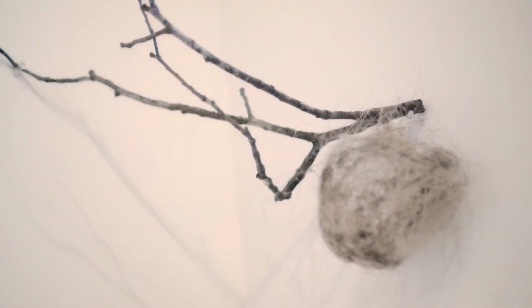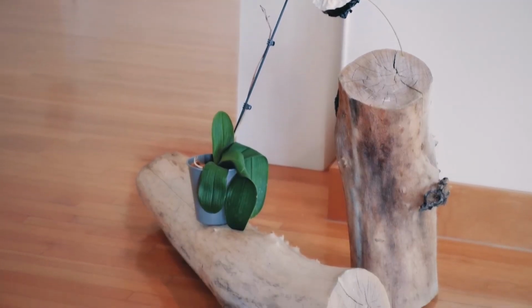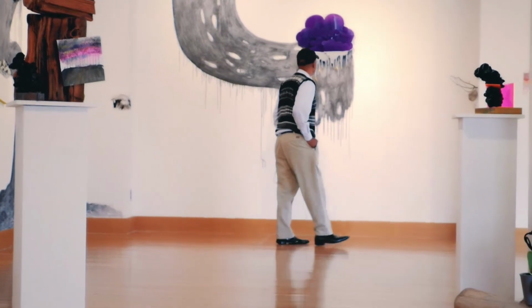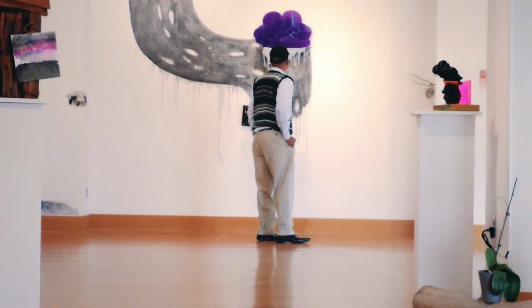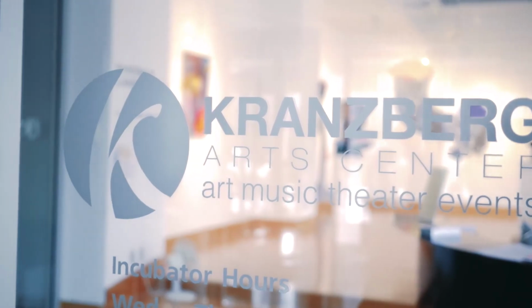These types of exhibits aren't going to necessarily be the most commercially successful, but the Kranzberg Arts Center is hoping to continue to offer exhibits that have a relevancy and to offer the opportunity to artists to be able to express a point of view that maybe they wouldn't be able to otherwise in another environment.